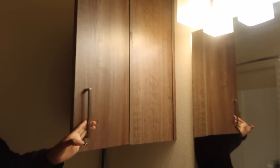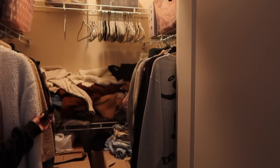Okay, so this is what the room looks like. This is the bathroom. They got some cabinet space and then another cabinet space behind the mirror. This is the shower. Don't mind how unorganized it is, but it's the closet. This is where I've been staying in the summer. I haven't really been here. Now it's time to pack all this up and go to the view.